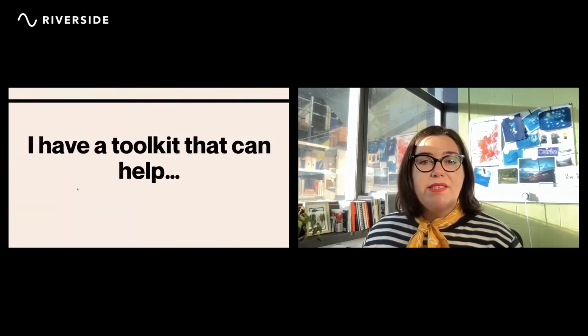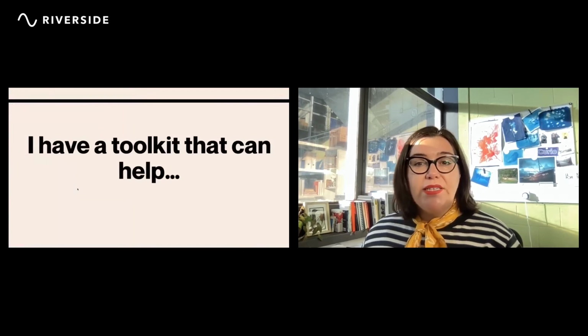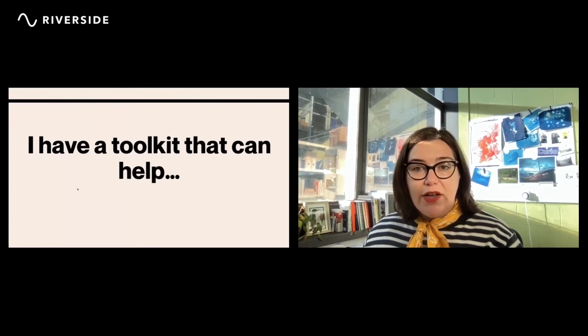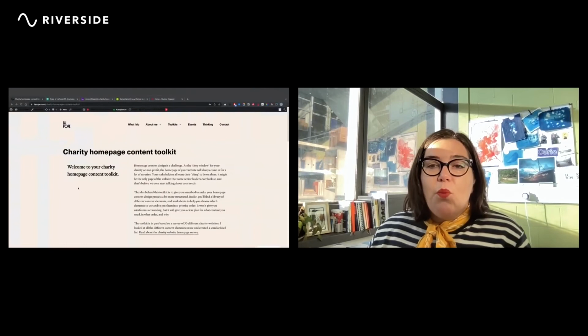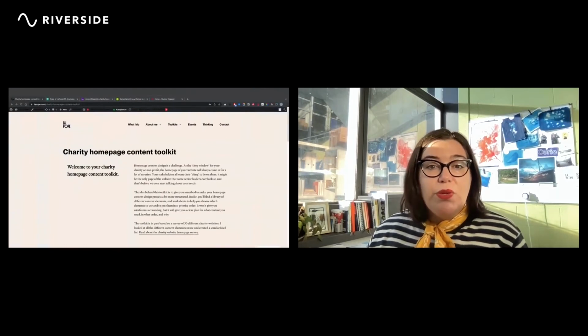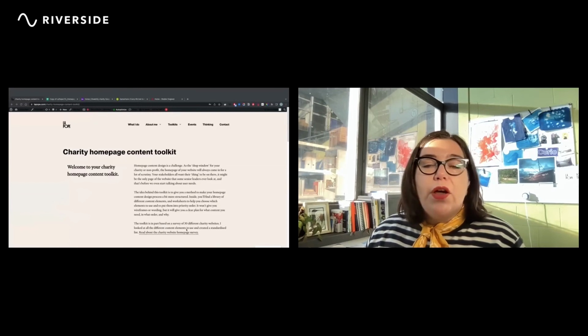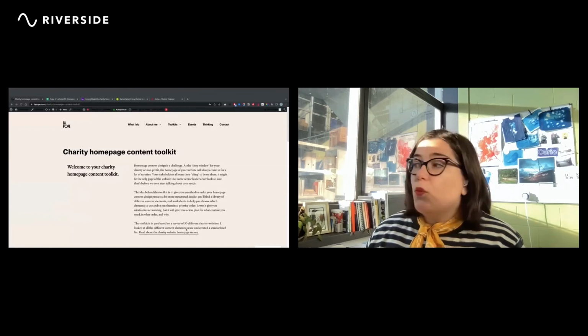I've gathered all the insight and examples from the survey into a toolkit. The idea behind it is to give you a method to make your homepage content design process a bit more structured. Inside, you'll find a library of different content elements and worksheets to help you choose which elements to use and put them into a priority order. It won't give you wireframes or wording, it's not about that, but it will give you a clear plan for what content you need in what order and why.